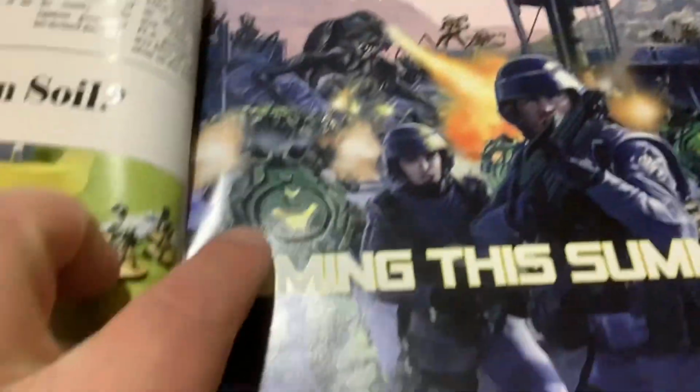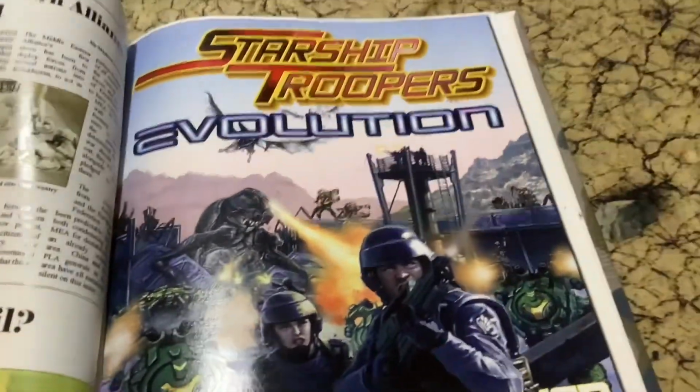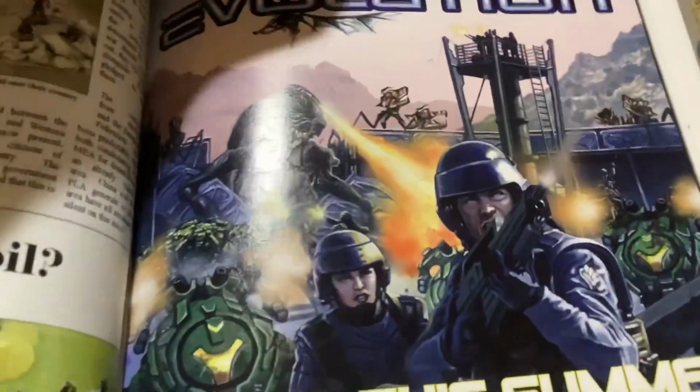And here is the evolution. They were trying to work on Starship Troopers. I don't know if it was the same book game that I made, but it might be a separate one. But there is a book out there that I'm currently hunting, and it's maybe still the same. It's probably based on the Paul Verhoeven movie, and I think that's it for this book. Yeah, you can tell this book is really old.